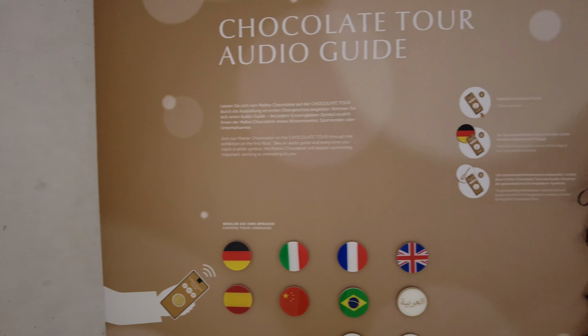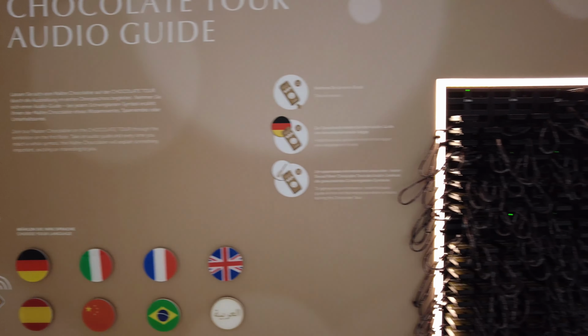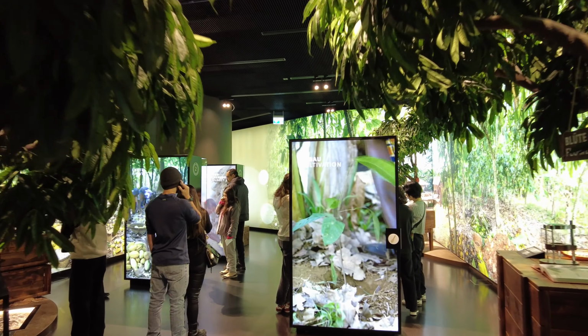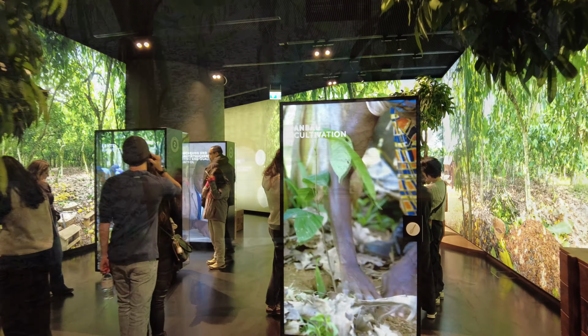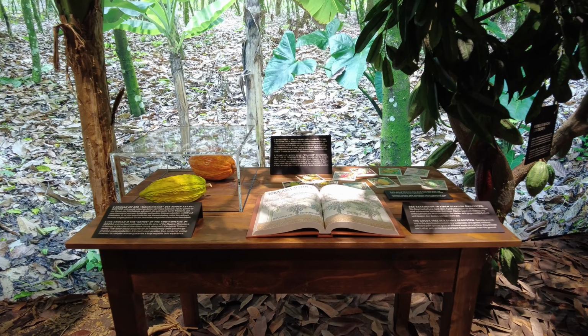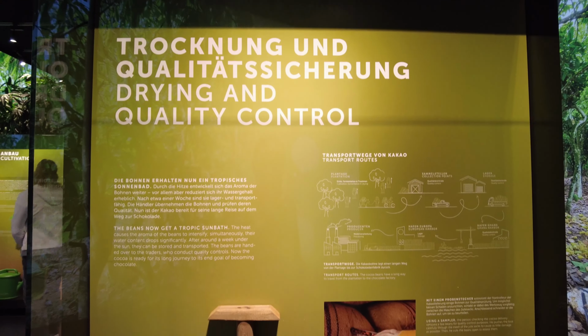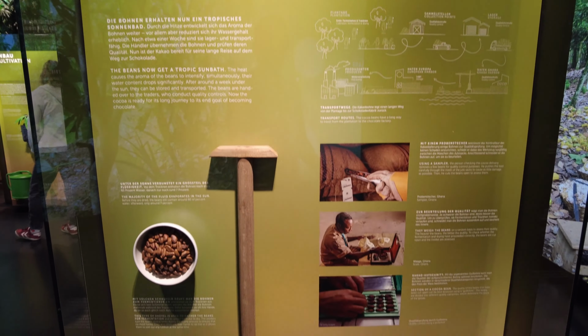The first thing you should do when you enter the museum is grab an audio guide, and then you take a step into the world of cocoa cultivation. They've created a kind of pseudo forest with lots of interactive exhibits where you can explore the different aspects of picking cocoa, processing cocoa, and getting it towards the stuff we love, chocolate.